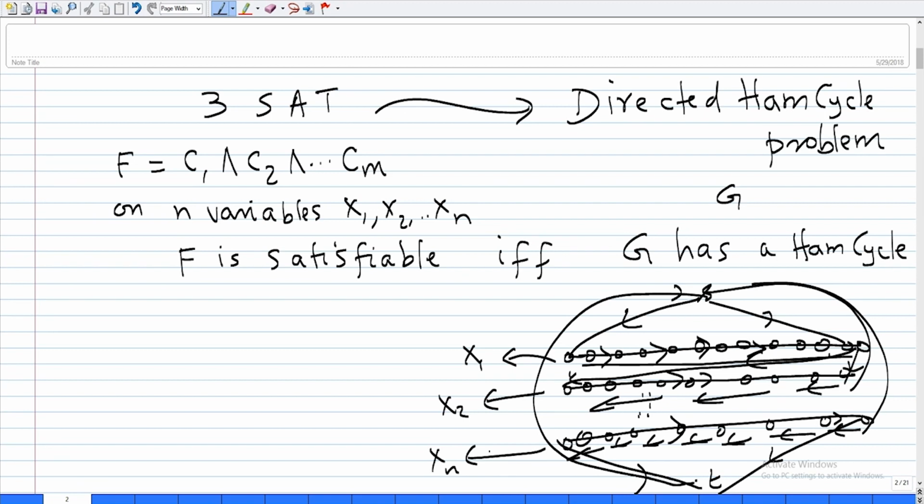For now, what is my goal? I am given a formula, I am to construct a graph. So I look at my variables, there are n variables, I am going to draw these n paths going in both directions. These paths are of big length, the length is about 3m plus 3 or something like that. We will see why.